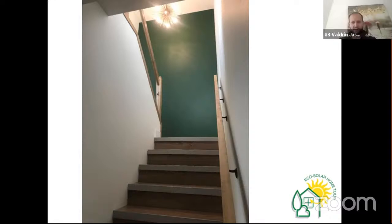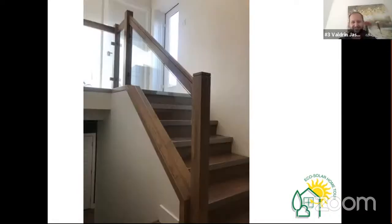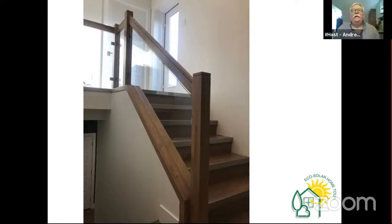So this is going upstairs now to the third level. I need to comment that your house is very green. I'm seeing lots of green walls. Yeah, mix it up a little bit. And then a little further up, and then we get to the upper floor.